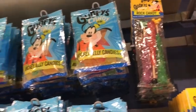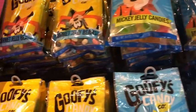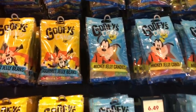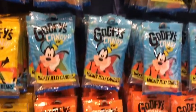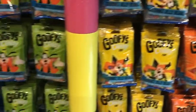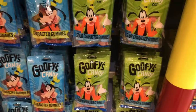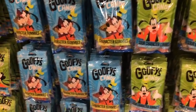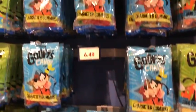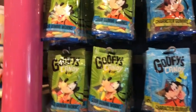Now, one of the things that's really great about Goofy's Candy Co. is that it's got all of those Disney snacks, those prepackaged Disney snacks, in one location. Nearly every store, almost every gift shop is going to sell some sort of a prepackaged snack, but the variety is never as good as if you just walk into Goofy's Candy Co. or if you're on the other end of Disney Springs, you can go into Candy Cauldron. Now, Candy Cauldron is an awesome store as well, and I love the theming of that store, but it seems to be much smaller than Goofy's Candy Co.